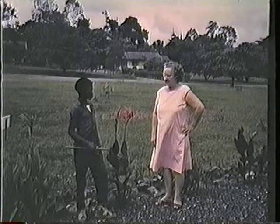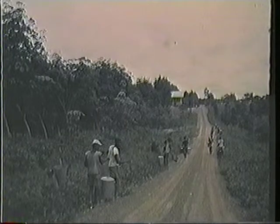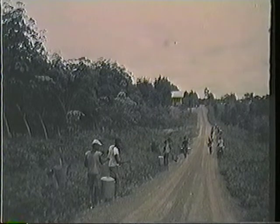Yes. This is our yard boy. I took this as we were driving through the B.F. Goodrich rubber plantation. And these are some of the workers that collect the rubber, and then it's dumped into tank trucks and hauled into the processing plant.